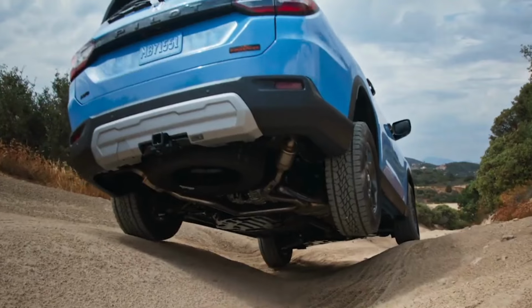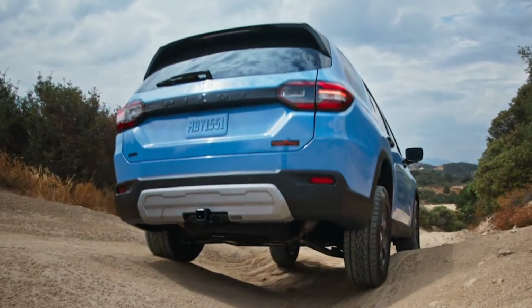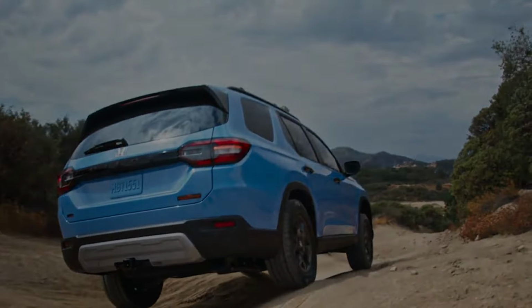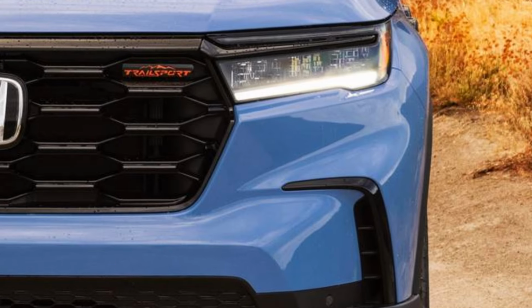For a stealthy aesthetic, the Pilot Black Edition comes equipped with black finishing for the 20-inch wheels, grille, window trim, and badging. Otherwise, it's identical to the Pilot Elite. The Pilot Black Edition goes for almost $56,000.